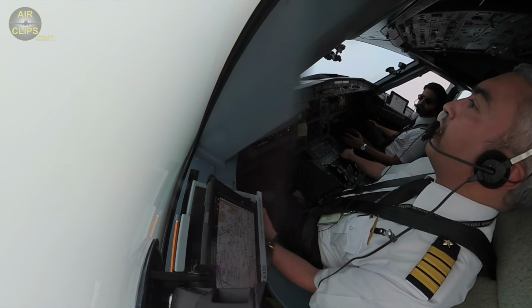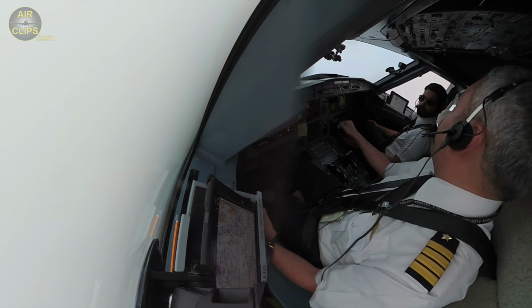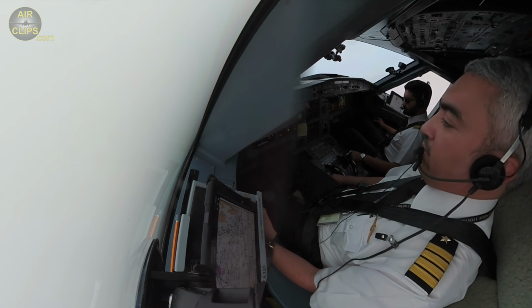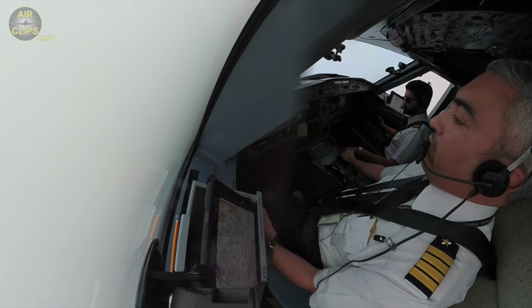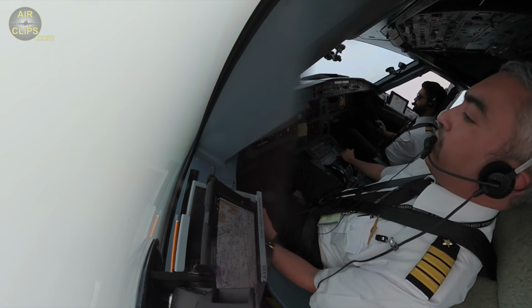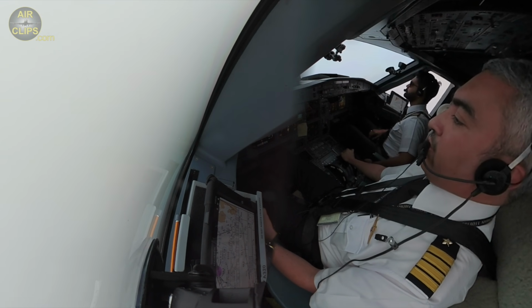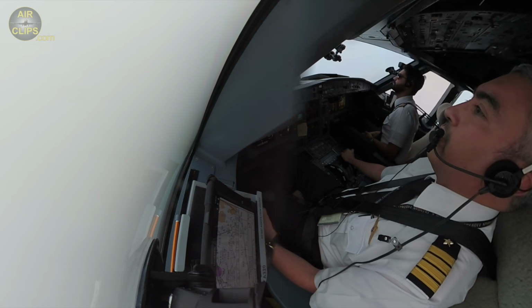Advising, please, don't receive any kind of clues. Clear to land, 25 left, Saudi 167. Clear to land, 25 left. Okay, we're clear to land and 1000. Now we're stabilized. I'll look for cues.